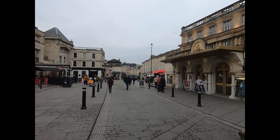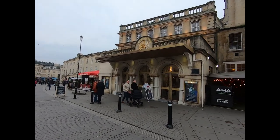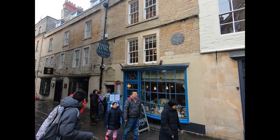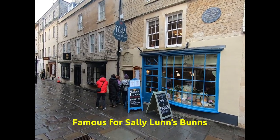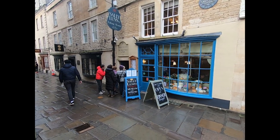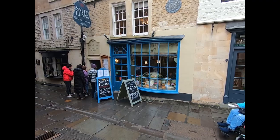Here's the theater, the new Theatre Royal. This is Sally Lunn's eating house, and it's the oldest house in Bath, built in 1482, but the eating house just started in 1680. But there seems to be a line, and we don't like lines, so we're gonna move on. Those are her buns.